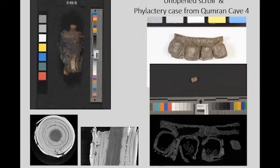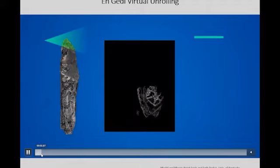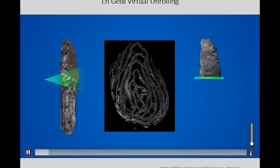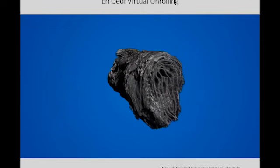We've done a micro CT on a few of our artifacts. Some it hasn't given any good results and some it has. And I will show you here. This scan is a set of cross-sectional images that show the internal structure of the scroll. When viewed as a 3D object, one can clearly see the individual layers of the scroll, but any text on the surface of those layers is obscured from view.